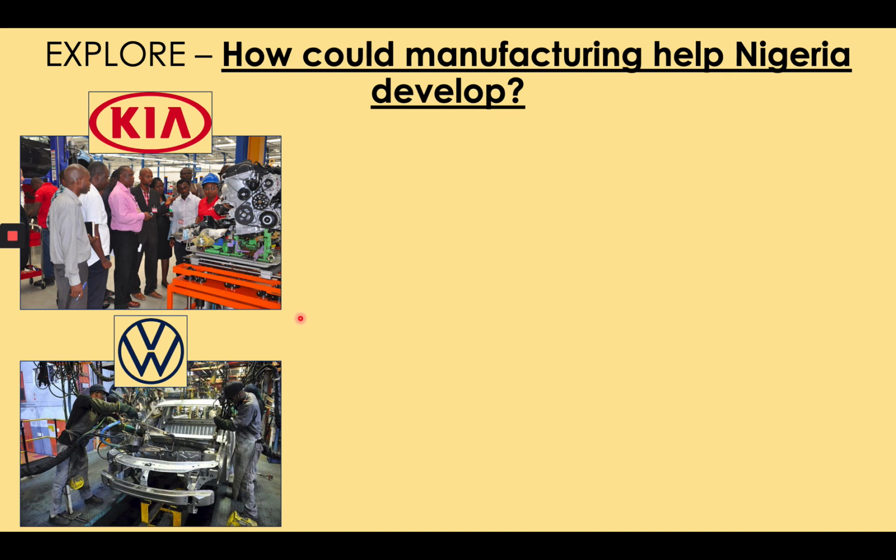These two car companies have invested in Nigeria for two reasons. First one, labor costs are lower. They have to pay the workers less to produce their goods, which means the companies make more profit. Secondly, the increasing income of people in Nigeria means that there is a market for these products. The car companies, Kia and Volkswagen, can sell these products to Nigerian people because increasingly the people can afford them.